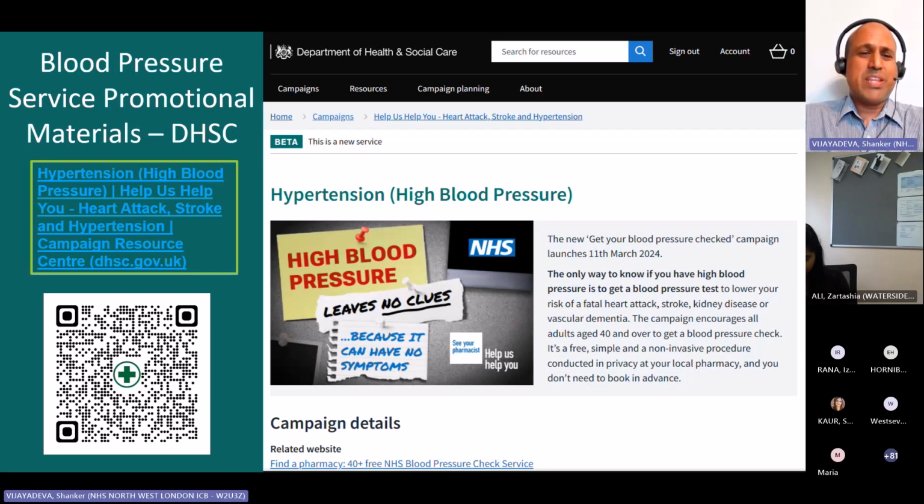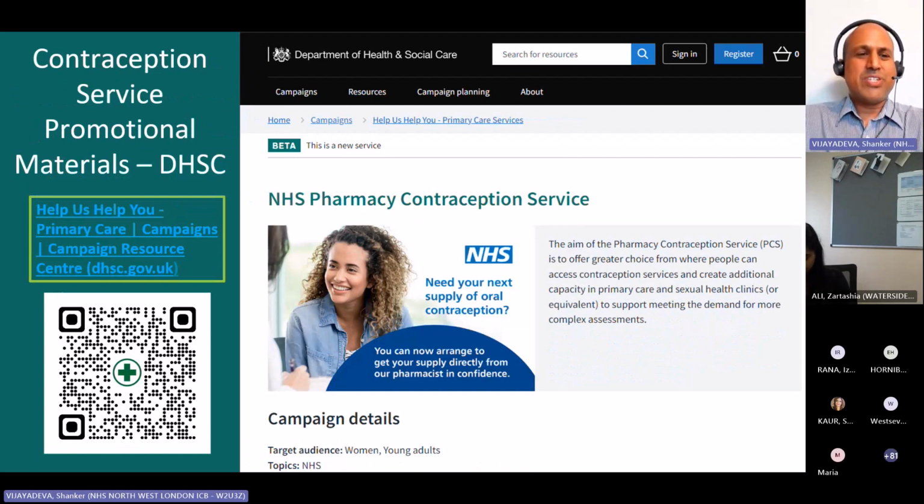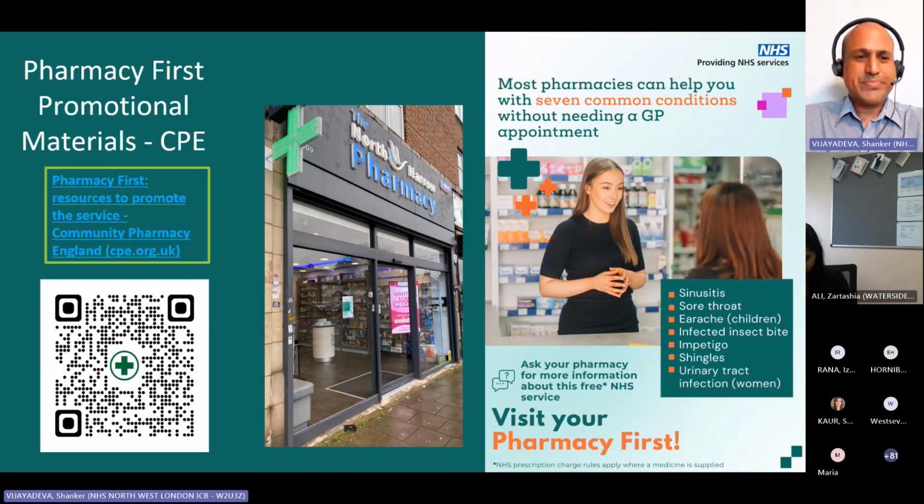This is their blood pressure one that they've launched. I actually don't think it's that great personally, but that's the blood pressure one that I've got. You can download it and use it if you want. This is the contraception link for services. Again, I think some of the resources are a bit dated, some of the posters. You may find them useful or not, but they can help promote it.